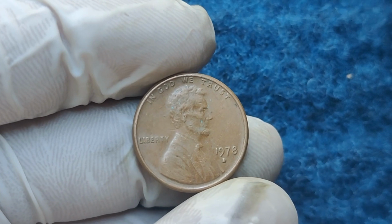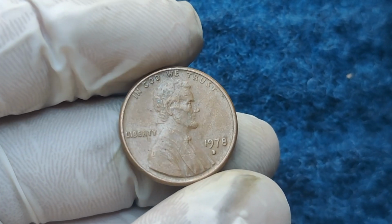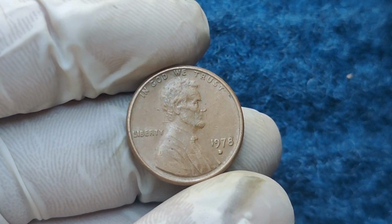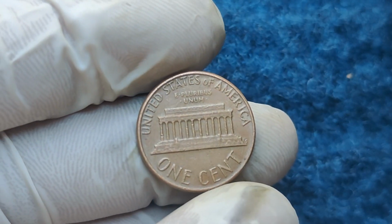Hey there, coin lovers! So, you think pennies are just, well, pennies, right? You throw them in a jar, forget about them, and just let them pile up. Well, hold up, because today I'm about to drop some knowledge that might just make you rethink how you look at those little copper coins.